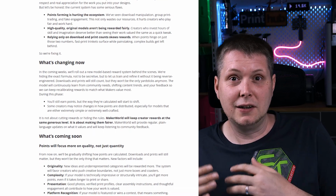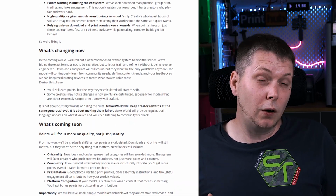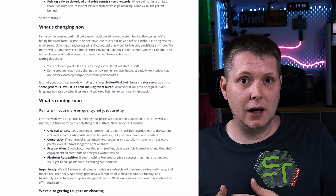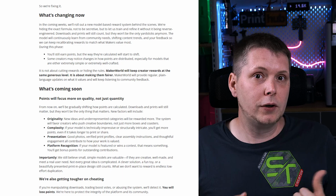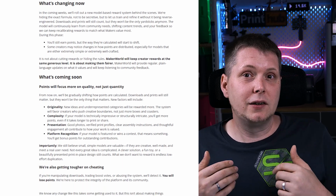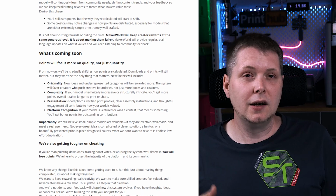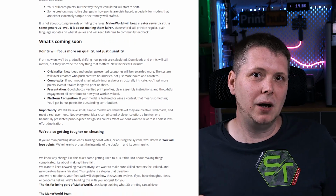Manipulation is now punished more strongly, for example with point deductions. At the same time, great designs are still rewarded. MakerWorld is clearly moving toward quality over quantity, a step welcomed by many in the community.